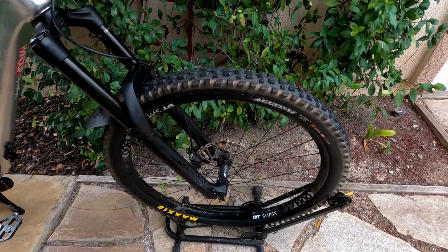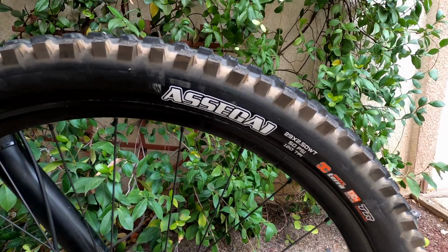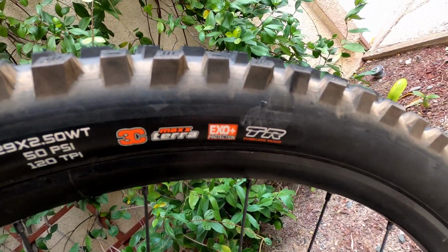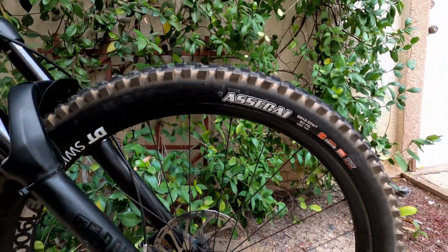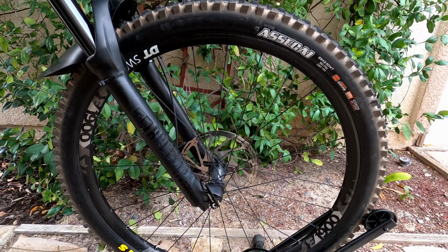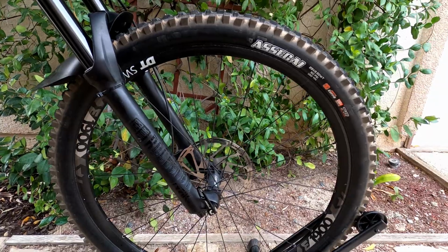I upgraded my front tire from the Maxxis DHF to the Maxxis Assegai with the MaxxTerra rubber and the EXO Plus casing. This tire definitely lives up to the hype that's been around it. It is very sticky. I like it a lot. I have no complaints about this. It's a very good tire.